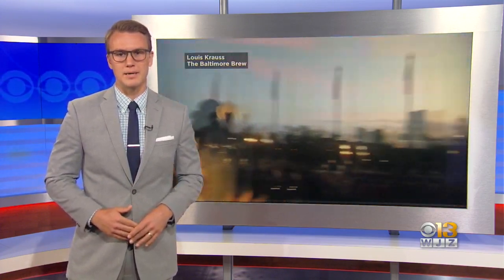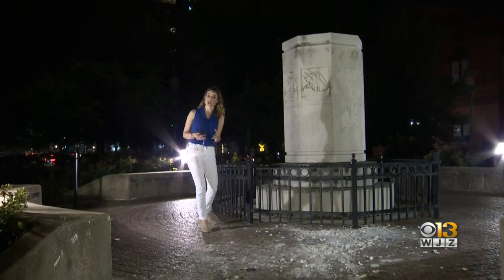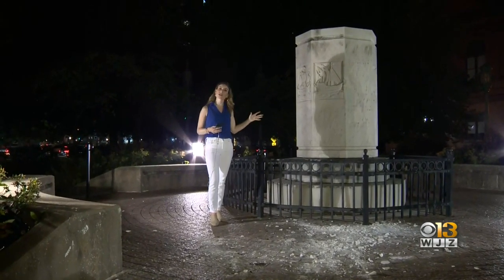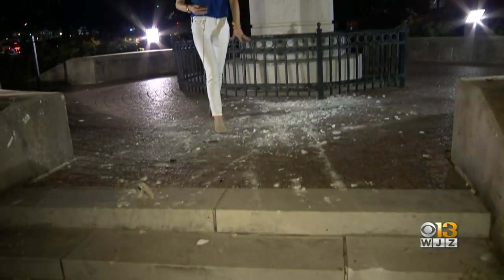She has the details. We're at Eastern Avenue and President Street, and you can see right here, this is the pedestal where the Christopher Columbus statue once stood. Videos on social media show demonstrators using a rope to topple the statue and throw portions of the statue into the harbor. So you can see some of the debris, the marble over here. And then if we walk down these steps, you can see the skid marks where the statue was taken into the harbor.